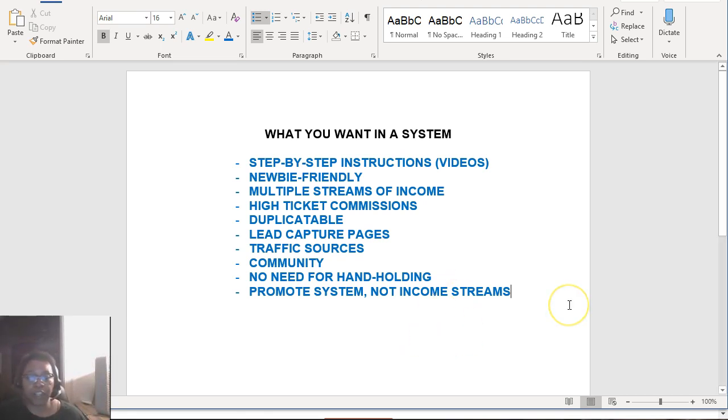And the final thing, promoting the system and not the income streams. By this I mean, and it goes back to the multiple streams of income. Now, you have these multiple streams of income in your system, but all you have to do is promote the system itself. So you'll get a link to your lead capture page, and the link is for the system itself, not for the different income streams inside it. The system will promote the income streams for you. You don't have to do that.